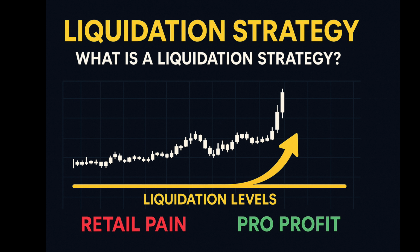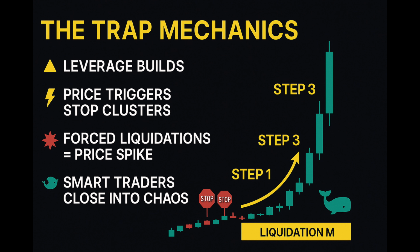It starts with consolidation. Price stalls just below resistance. Retail enters, expecting breakout. Then comes the bait, a sudden move above resistance. FOMO entries flood in. Late longs stack up. And then reversal. Price snaps back. Longs are trapped. Liquidations cascade. Smart traders don't chase. They absorb.